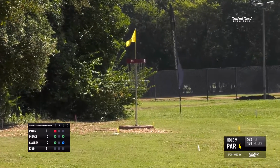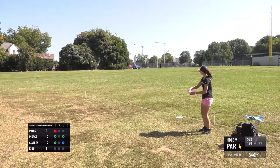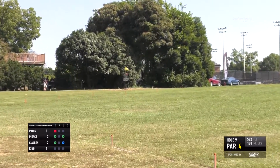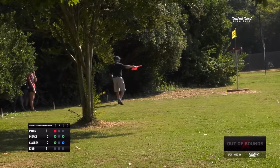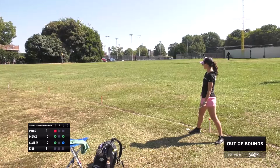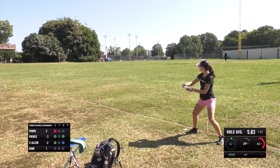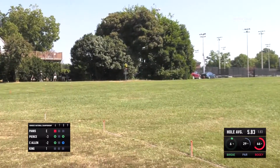Paige Pierce killing this hole. Clinical, dude. Clinical. You can really see the benefit of getting way up the fairway, just a simple little putter approach. Push in, push in. No. She's got to throw it again. Okay. Oh, man. Re-tee. Oh, my gosh. You can see the whole averages. Wow. Goodness gracious.